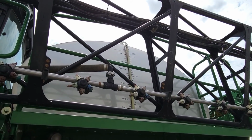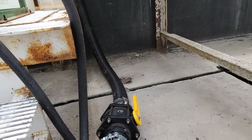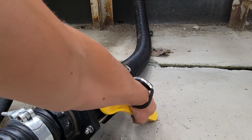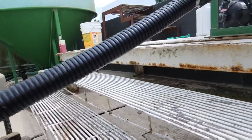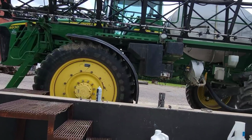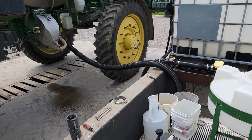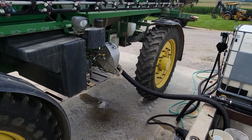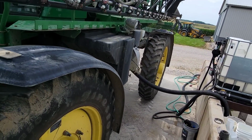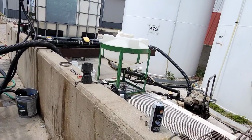Just about full. Now I have to come back down here and shut this valve off before we disconnect it. Otherwise, all my tanks will drain. Well, it'll start pouring out of there in a hurry anyway. I really should plumb this up better and have a 3-inch direct attached fill hose option, something, so that we can do this regularly instead of having to use the 2-inch pump.